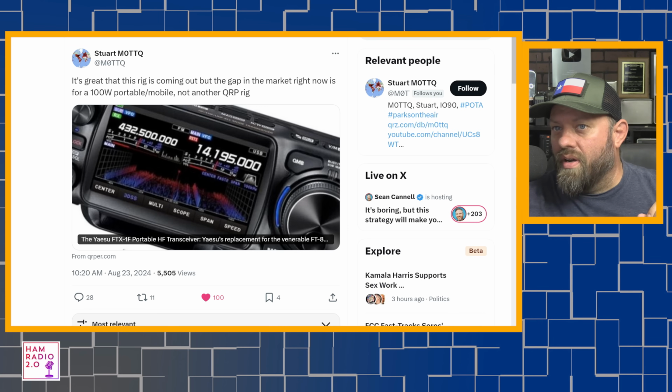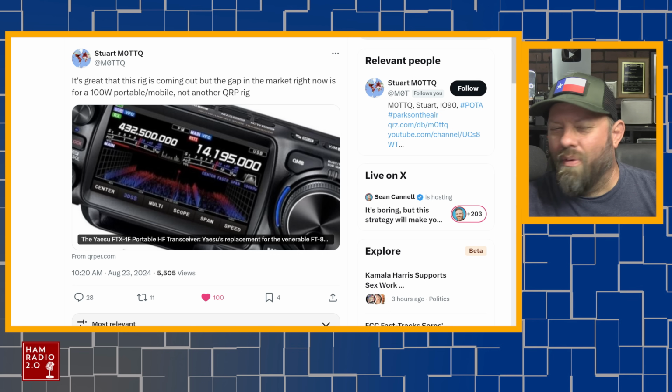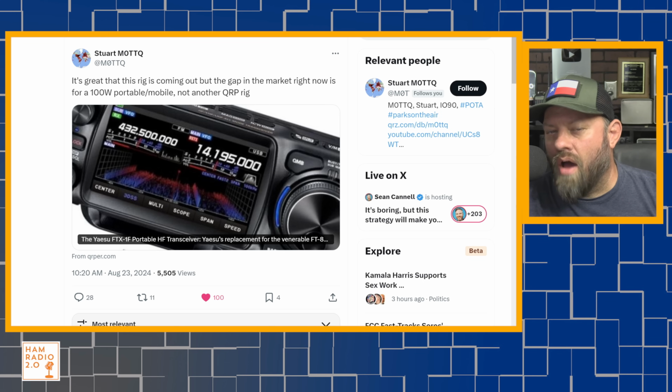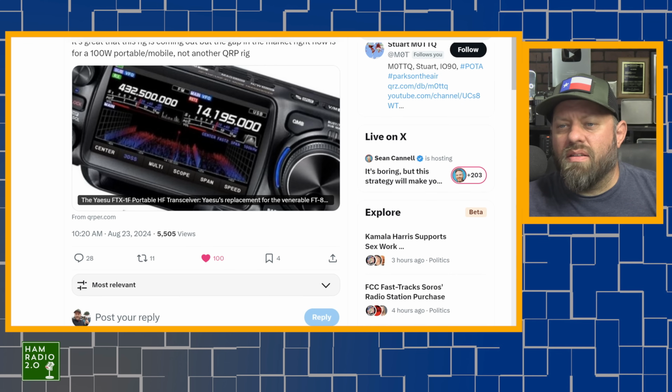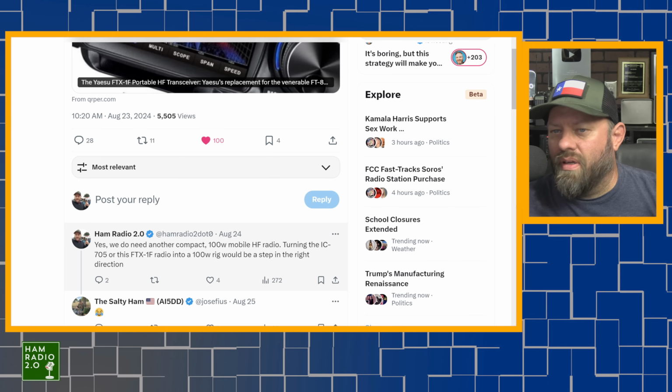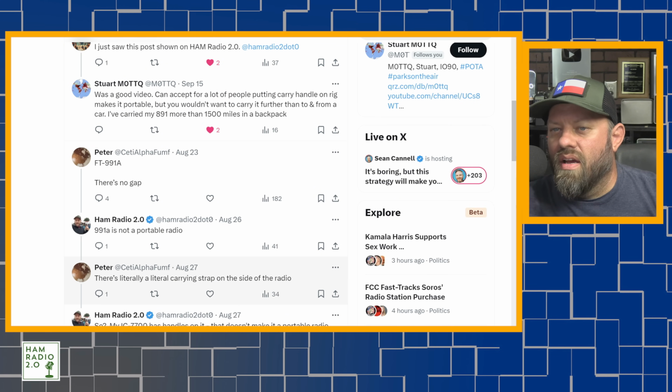But this came from Stuart, M0TTQ, and he's referring to the new Yaesu FTX1F. Yeah, FTX1F. It's a weird model number, but I'll figure it out one day. Stuart says this is great that this rig is coming out, but the gap in the market right now is for a 100-watt portable mobile, not another QRP rig. I replied to him, and there's been a bunch of different replies, and we had a discussion.